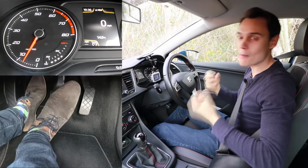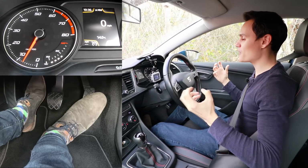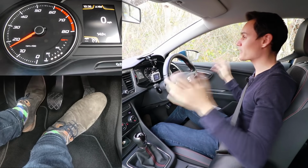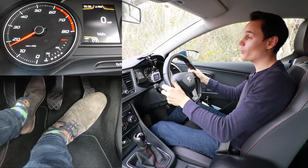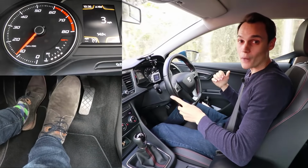I will give a normal amount of revs this time. You want between 1,000 and 2,000 RPM roughly. So I'll give 1,500-ish RPM, something like that. And as I lift the clutch to the bite point, you'll see that the revs do come down a little bit just as I get going.